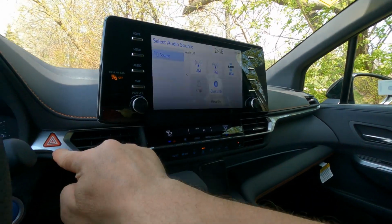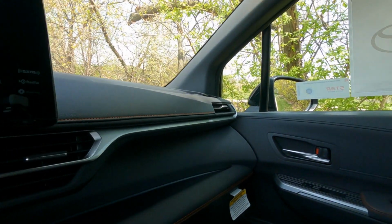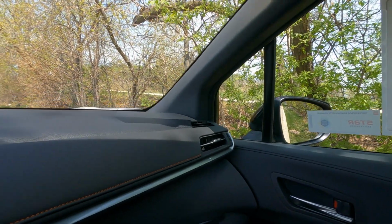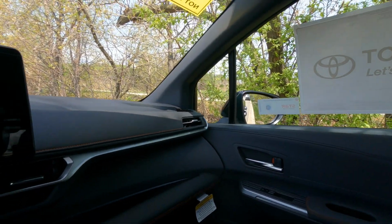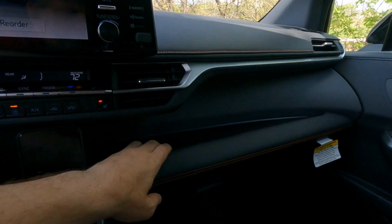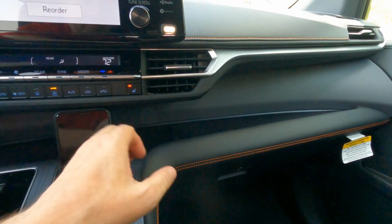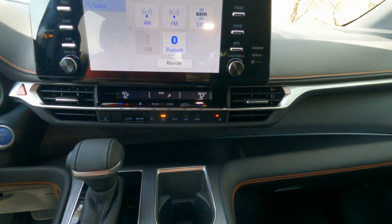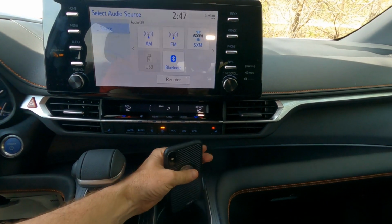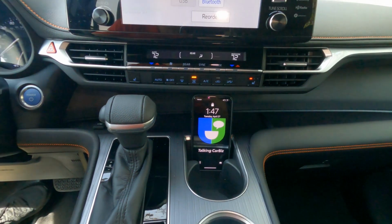I like the silver trim that runs all the way down through the switches and all the way over into your dashboard. We do have side curtain airbags and passenger side airbags. There's a package shelf running all the way across the top of here. Now there's no wireless charging on the XSE trim, but there is a place right here you can drop your cell phone. It makes it easy to read if you drop it in like so.